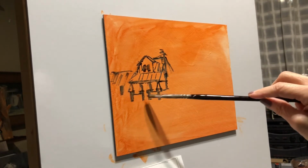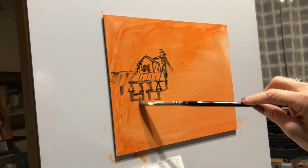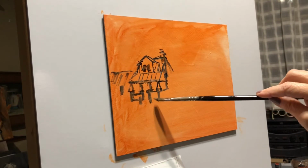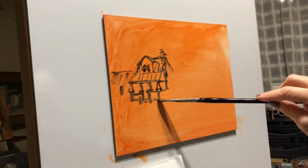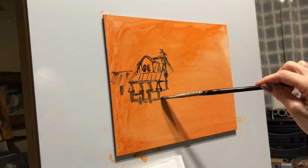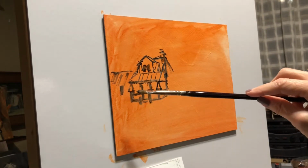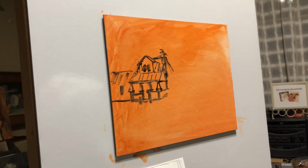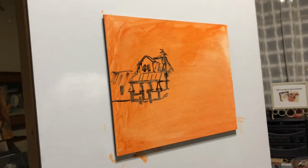It's like brick down in here. And then it's got 2 posts out here. Not that I have to paint everything exactly as it is. It isn't a commission, so. And then I can't see the side of the house. There's a shrub here, so we're going to put it in.